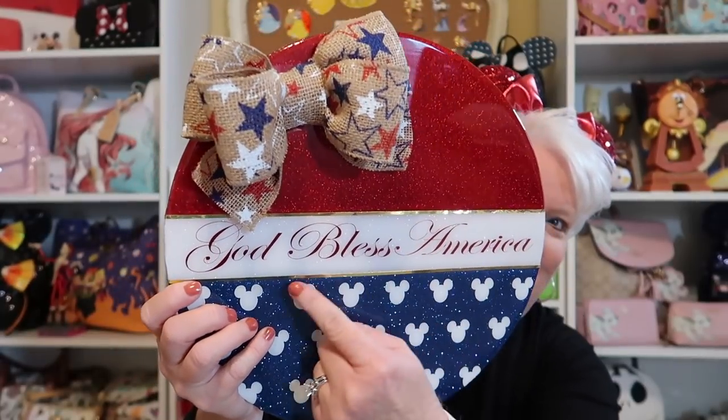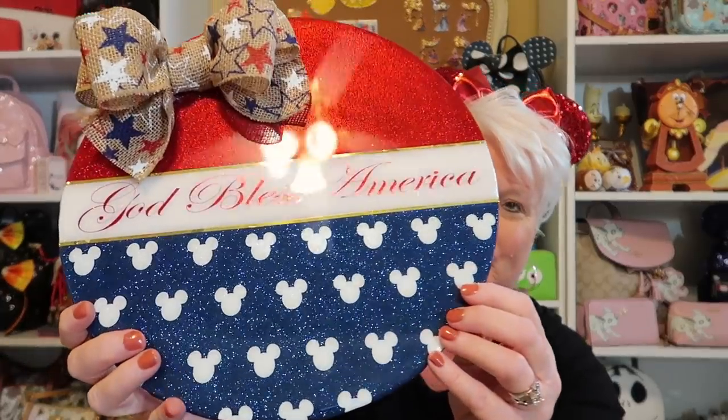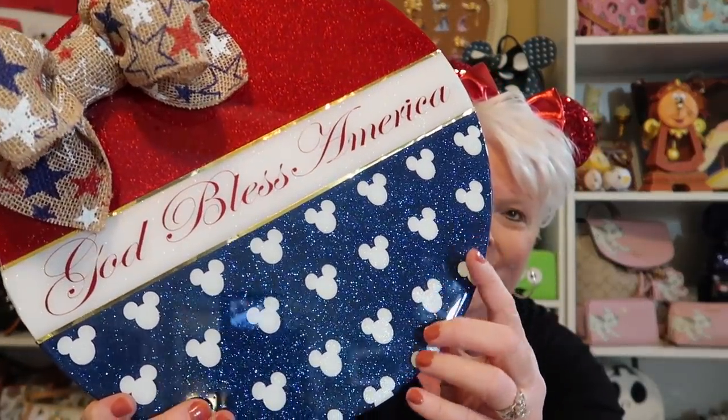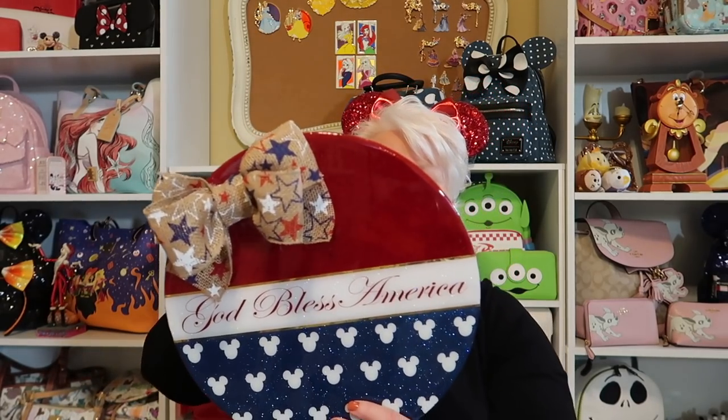And then down here, right in the band, it says, God bless America. Isn't that so pretty? And then down here, you've got the glittery blue background. You see the glitter there? And it's got Mickey heads all in it. Oh my God. And then she included a thing to hang it. I've got it right now sitting here, but I love it. She uses these different ones for her front door. That's a great idea too. Even an interior door, it would be beautiful. Or a wall, or just sitting on a shelf.